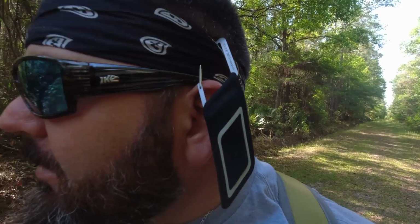So these mosquitoes are buzzing all around my head. I'm gonna give this carabiner the best shot possible. Hook it right to my head. See if that makes a difference.